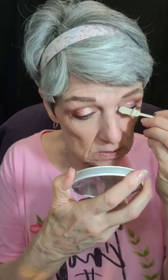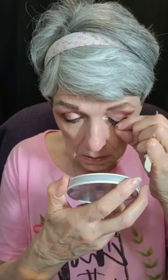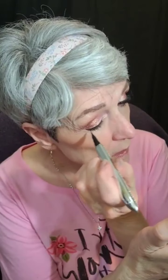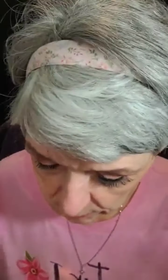See, there is a big difference in lashes. I don't care what you say. There is a difference in using lashes. I'm not going to spend a ton of time. So, let's do this other side. Get this one thicker, you know. Remember, this is my problem side. I guess it's the angle I have to hold the brush or something. I don't know.